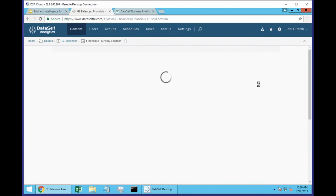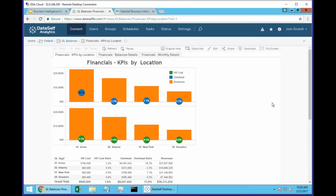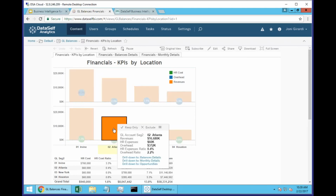I'm showing a financial report, and you can sometimes only see reports. You can drill down to reports. You can slice and dice. There's so many possibilities. In this example, if I click the Atlanta bar, I can drill down into different, completely different reports. I could go from this Atlanta bar into more detailed reports, or maybe into a CRM report.